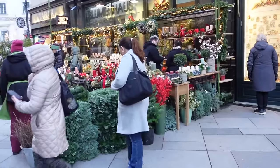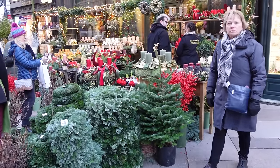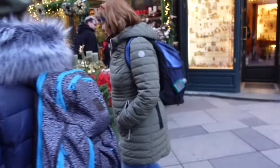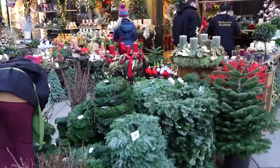We've stumbled on this gorgeous shop that sells, what do they sell? It's all Christmas candles, like Christmas foliage, isn't it? Mm. It's a florist. Yeah, it's a florist. Oh, yeah, it's a florist. Look how Christmassy this looks.